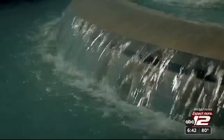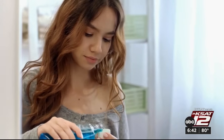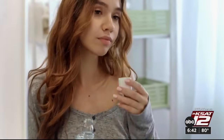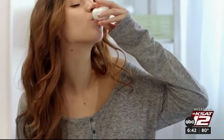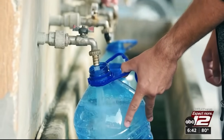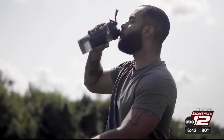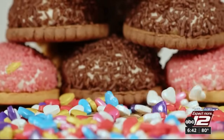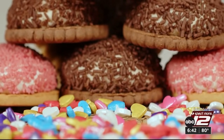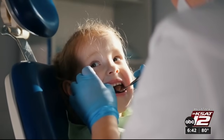All water supplies contain some degree of fluoride, which is a natural mineral. Fluoride has been added to water supplies and oral care products for several decades. Drinking fluoridated water has been shown to reduce cavities and tooth decay by about 25% for both children and adults, according to the CDC. Eating sugary foods causes bacteria in the mouth to produce acid, which wears away the enamel and increases the risk of cavities.